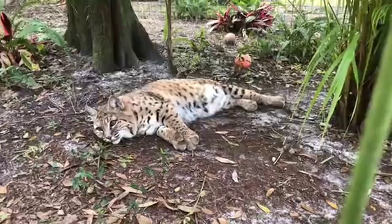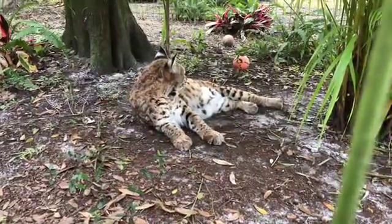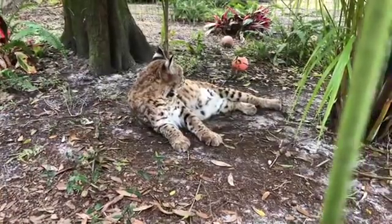We hand out a lot of enrichment to the cats, so spice bags, perfume tubes.